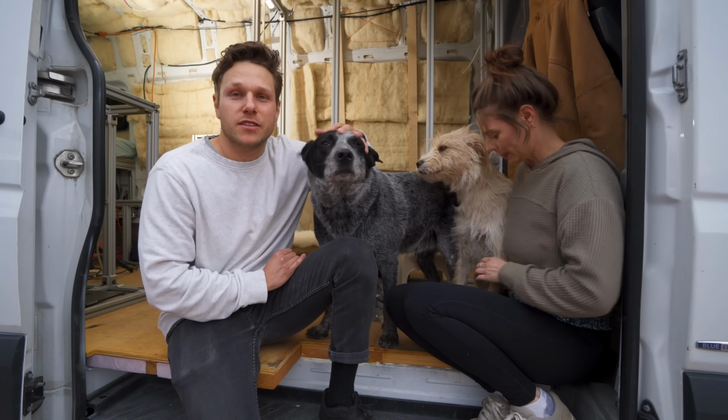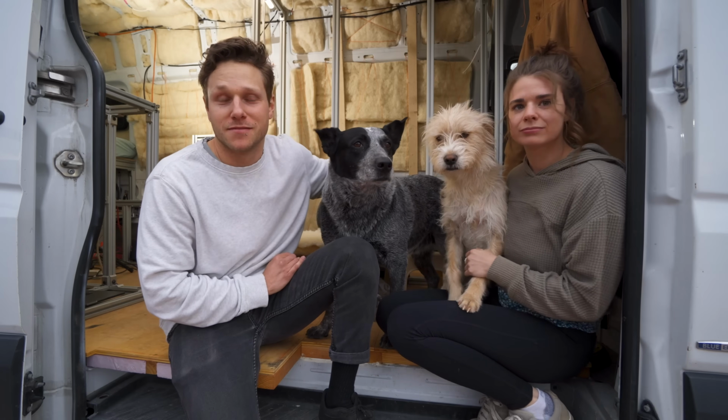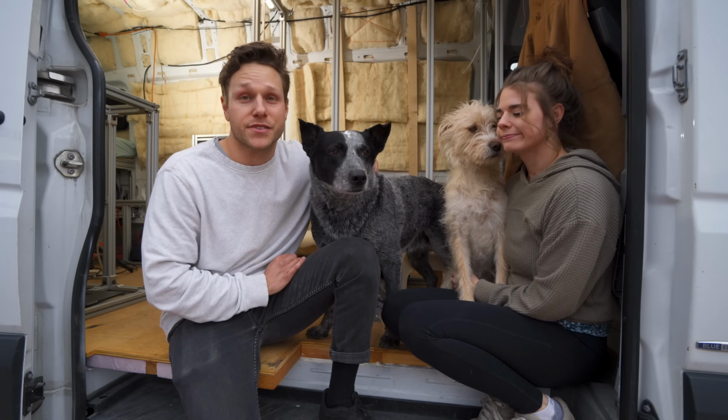So if you've got a 170 wheelbase and you wanna use some Havelock wool, I would suggest going with 5 bags, and if you plan on doing the floor, you might have to end up getting something closer to 7.